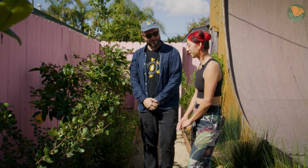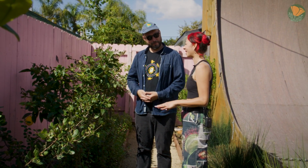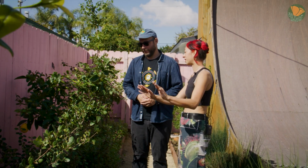I feel like everyone I bring back here is always blown away by how nice the garden is, because normally skate ramps are in the middle of a junkyard, or in some void space.